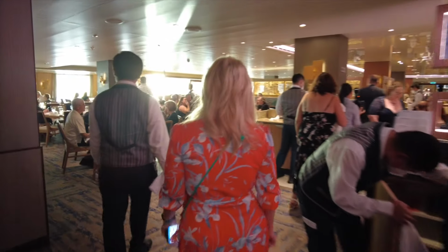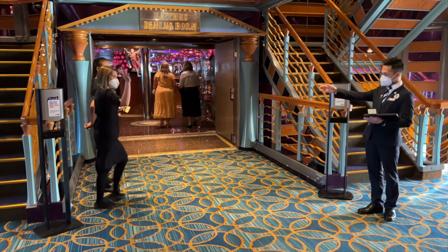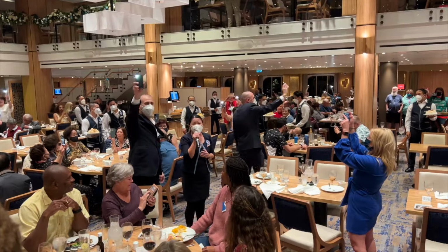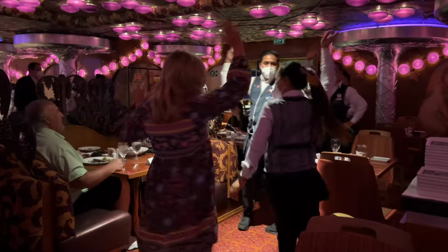Now let's talk more about the elegant nights or dress to impress evenings. I think Carnival's calling them dress to impress evenings these days. While Carnival's known for being really casual, they do have these optional dressy nights if you want to go all out. You can skip them if you want and go to casual restaurants like the buffet or get burgers or whatever on the dressy nights, but getting glammed up is part of the fun on a Carnival cruise.